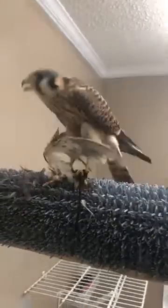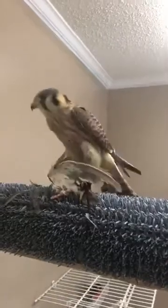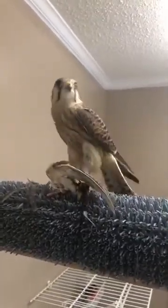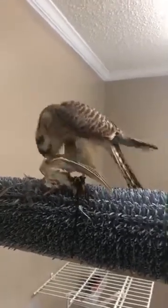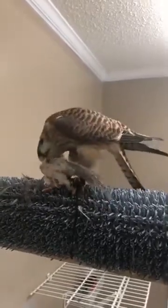Does Belle have a mate? So Belle is one of our education birds. She lives by herself and she would prefer it that way. These guys are pretty solitary and they would rather be left alone. So she lives by herself, does not have a mate, and is not looking for a mate.